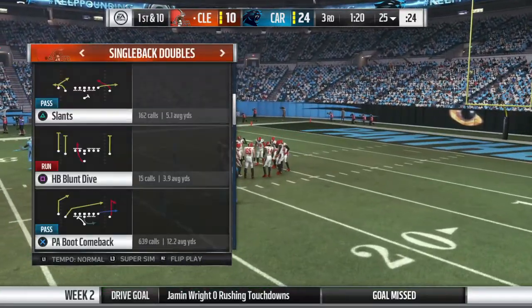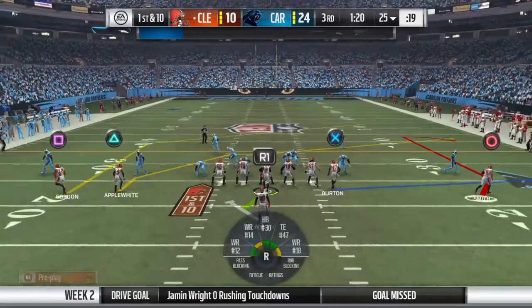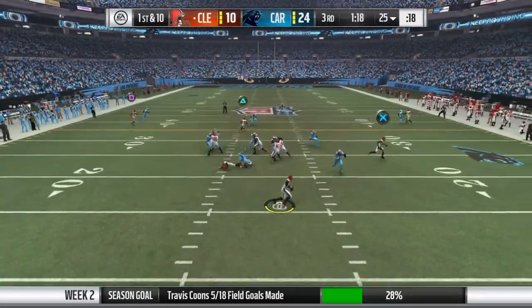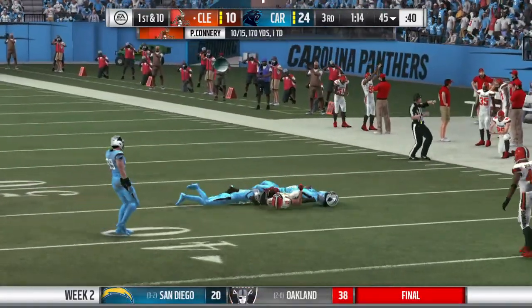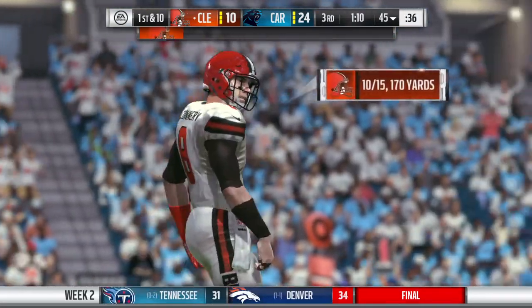Football will be at the 25-yard line as this offense gets set to take over. The play-action fake. They'll look to throw. It's hauled in by Devin Smith. And he's able to get this one up to the 45-yard line.